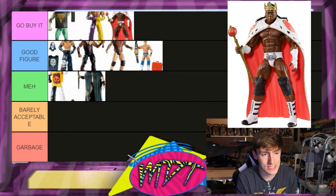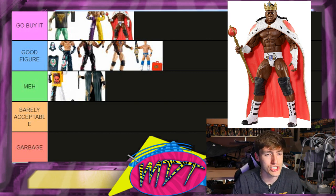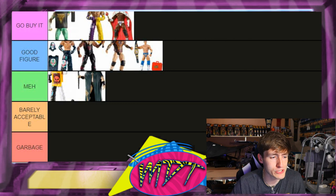That is the white attire, and then you have the gold attire. And I think that this one is a little bit better because of the gear, and it's King Booker. It's a very nice figure. Good head sculpt, all the things. That's Go Buy It for me for King Booker. Next up is Mark Henry.